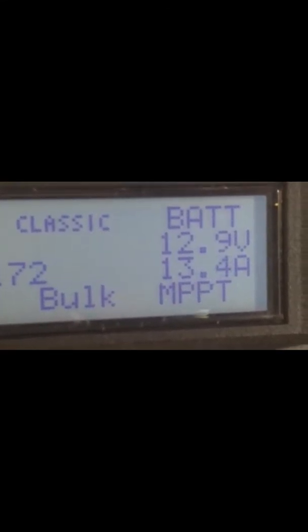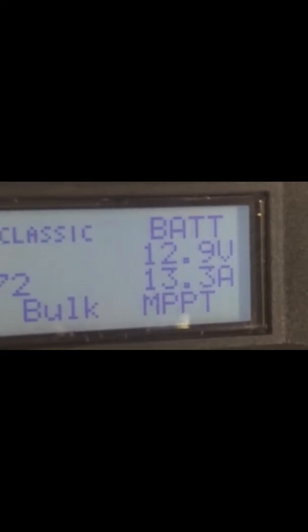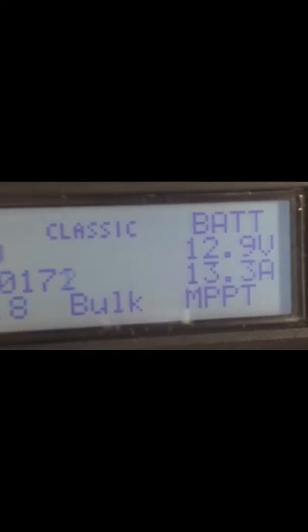And it's after 4 o'clock in the afternoon. Like, I think it's 4:30. We're still getting 13 amps coming in on the Midnight Classic. And then I got the Victron down below. And yeah, I'll give you some screenshots of that too.